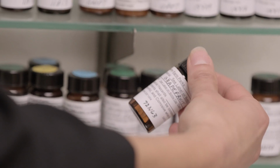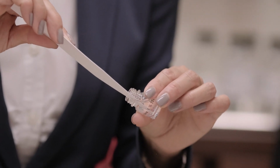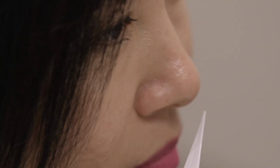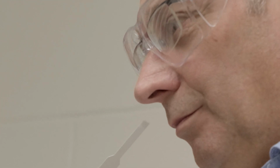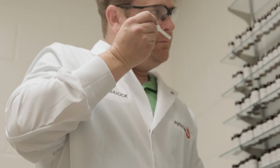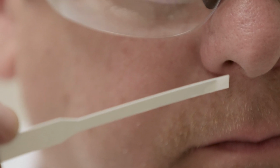Scent is part of our everyday routine, and sometimes we don't even realize it. Consumers around the world are interacting with Symrise products 20 to 30 times a day on average. In the morning, that fresh shower that smells so clean, or the scents of our clothes, or that favorite fragrance that we like to wear. All those scents, they play a big role on our emotions.